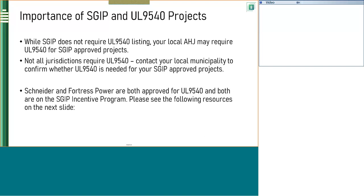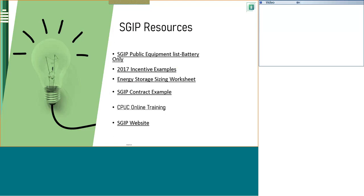So UL9540 is for the local jurisdiction. They will look at it as your installation system having been certified based on the safety function of the UL9540. At this moment, Schneider and Fortress Power are both approved for UL9540. When you do the installation or apply for the incentive plan, you won't see any issues. Next slide, please.